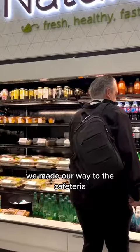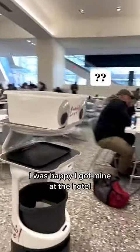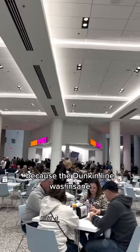We made our way to the cafeteria where Paul had to get his version of coffee. I was happy I got mine at the hotel because the Dunkin' line was insane.